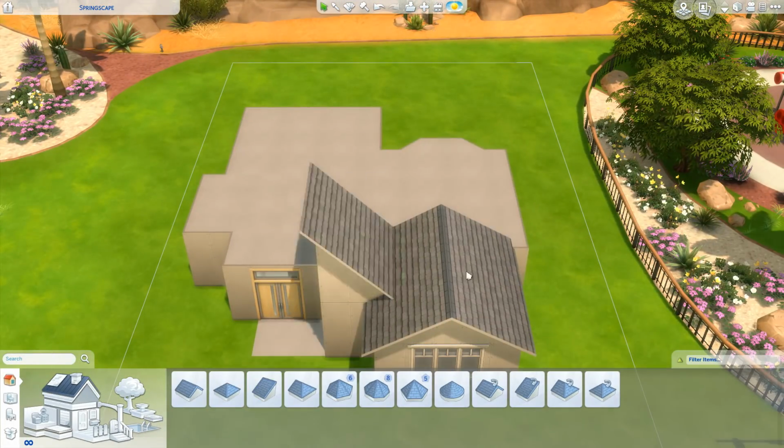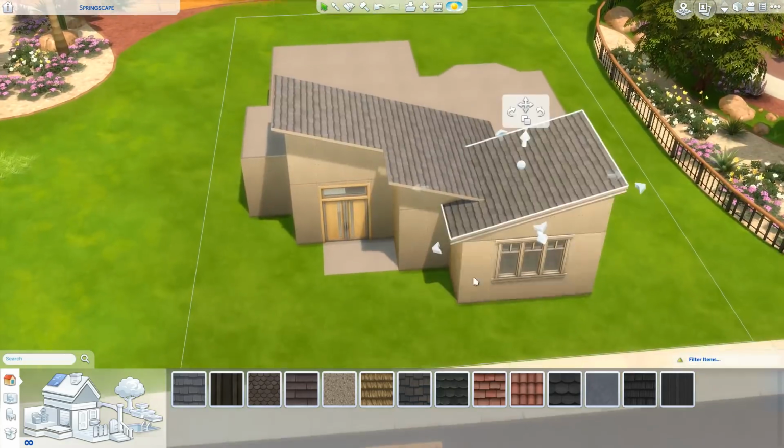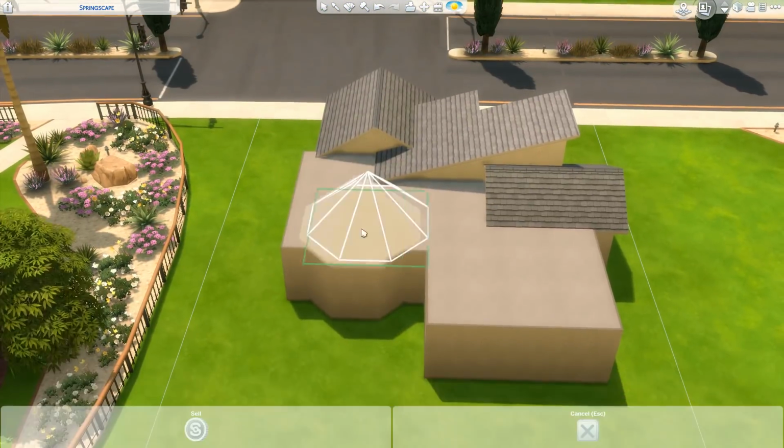It's kind of unfortunate that with these house building videos, I do the whole outside and I'm like, okay, I guess it's good enough. And then I do the inside and I feel like the outside just doesn't do the inside justice. But moving on, we're fine.